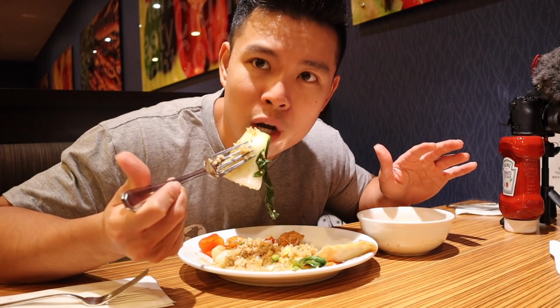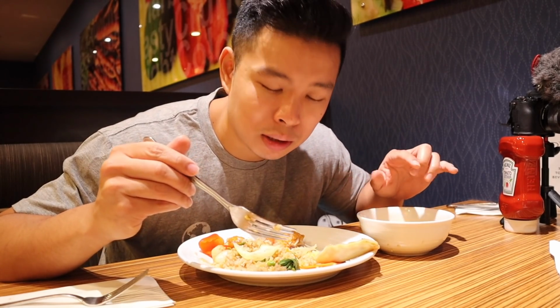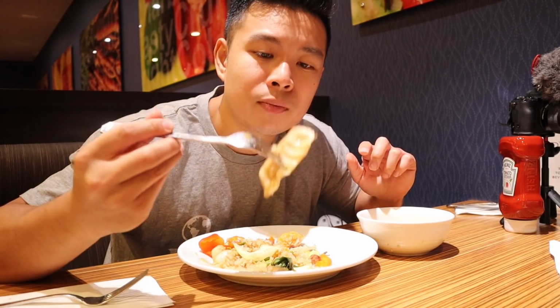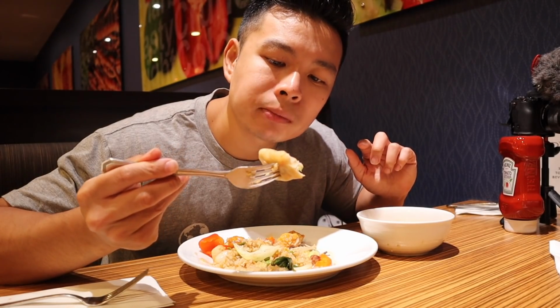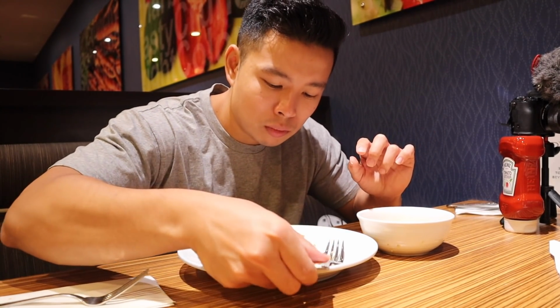Let's try some of this bok choy. Nice, fresh, juicy, succulent. I would like to see them put more of that oyster sauce for more flavor, but still good. Let's try this little dumpling right here, like a pot sticker, fried. That's solid as well. Nice and pan fried on the outside, and really moist and juicy on the inside.